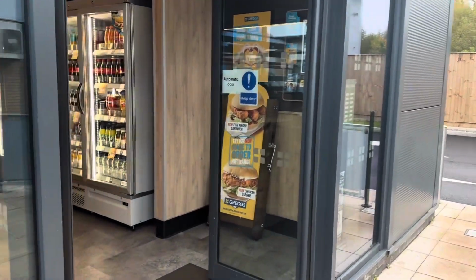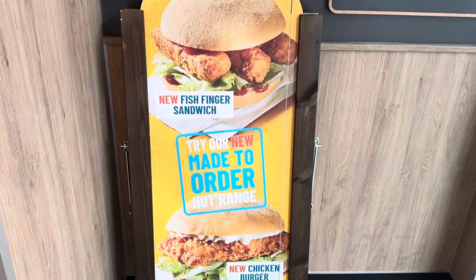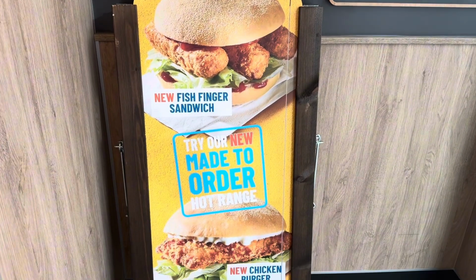Right then guys, so what we're doing now, we've just come to Greg's. I've come here for a special food which I'm going to try today. Now, it's the first time these guys are serving this special food. So what we're going to do is walk inside Greg's and we'll take it further from here. Yeah guys, we're just walking in as you enter Greg's new fish finger sandwich.